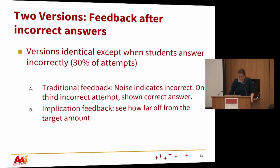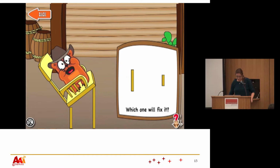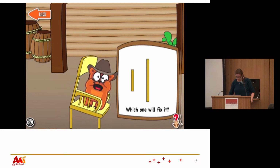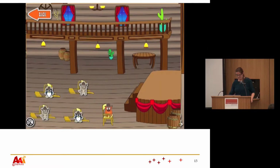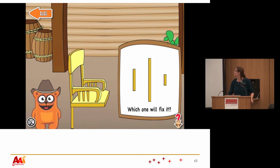So to show a very quick example of what this looks like in the fastest game. So here the student is trying to figure out which leg will fix the chair. If they pick this leg, too short. Oh, it's too long, he slides back. If they pick the right size leg. And so students sometimes like to get this one wrong on purpose, so they're just solving a different problem.